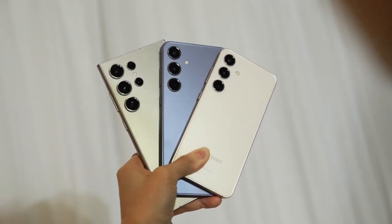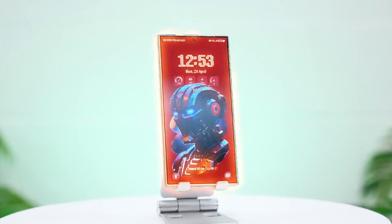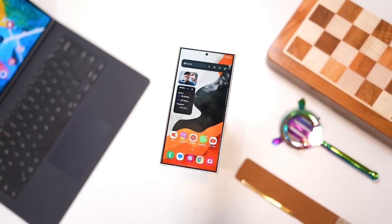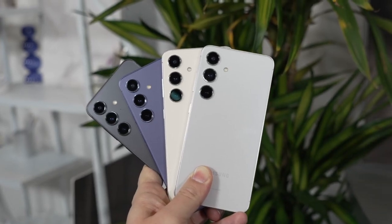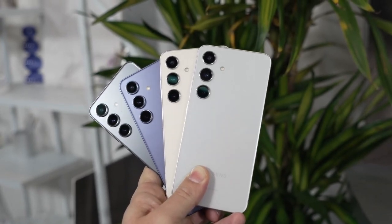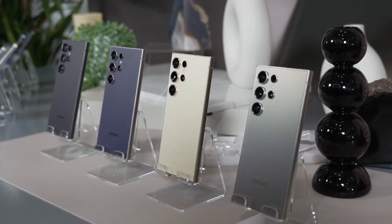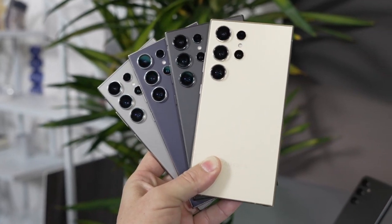Let's dive deep into what we know so far and see if the Galaxy S25 Slim is truly a game changer. At the heart of the Galaxy S25 Slim is its stunning 6.66-inch AMOLED display, the same size as the Galaxy S25 Plus. However, that's where the similarities end. Samsung is reportedly packing this device with an incredible camera system that could rival even the most premium flagship phones.